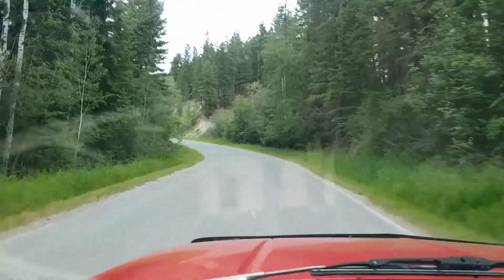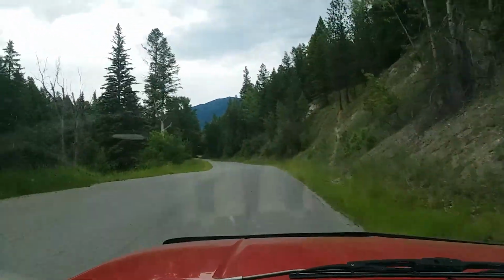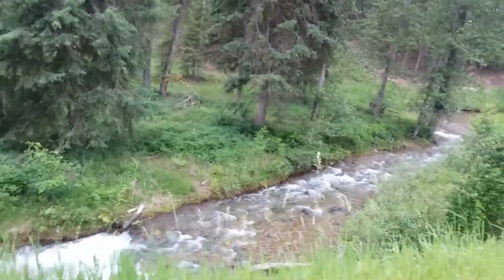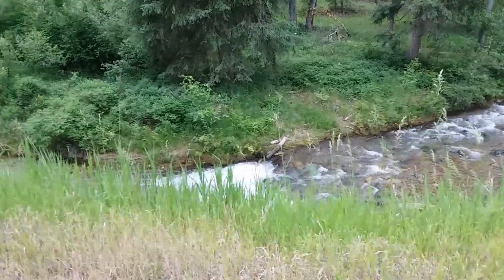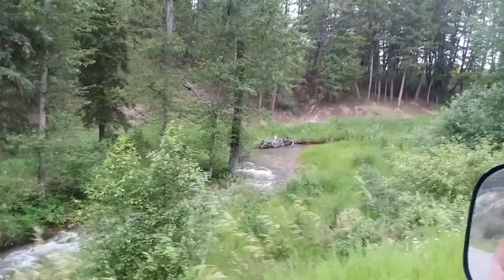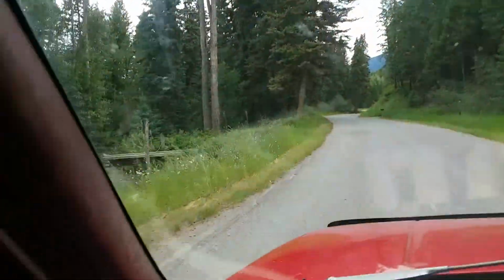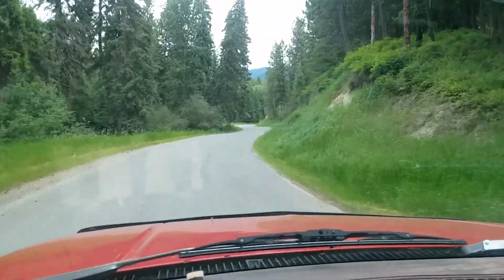You can't see them, but their house is back up off to our left and right. Little places, not so much here, but more as we get up further. There's a creek running through here, alongside the road. Crystal clear. This comes out of the park, so you know it's good water. How the cottonwoods grow here, they grow straight up. They don't spread out like they do in the flatlands.